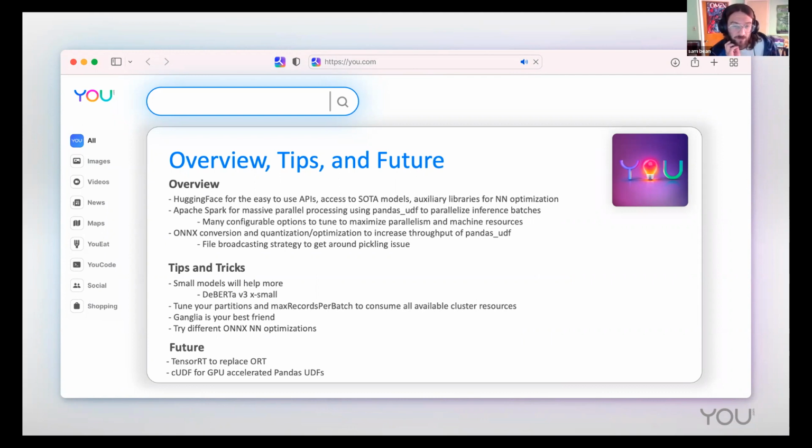I would start with small models. Larger models are tougher to tune. There are different partition options: the number of partitions, which impacts their size, and the max records per batch, which impacts the batch size of your transformer. You want to use Ganglia as your guiding light for these. And there are lots of different ONNX optimizations to do. I would definitely try to benchmark quantization versus graph optimizations, and what it looks like to do FP16 versus INT8 conversions. All of this can have differing impacts on your performance, and so it's easiest to just try them all.